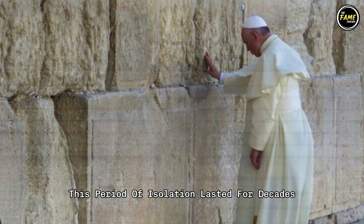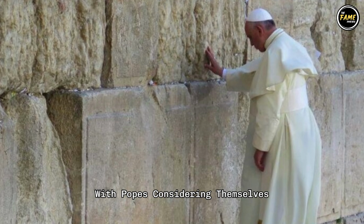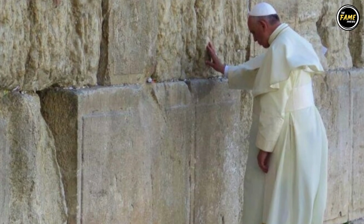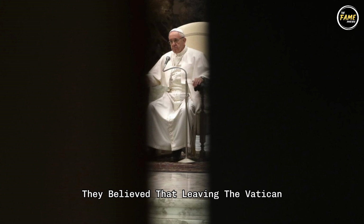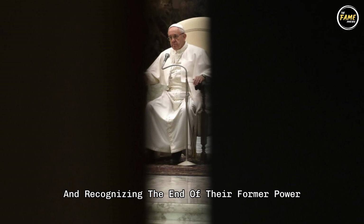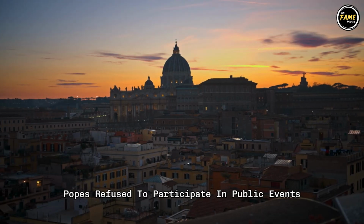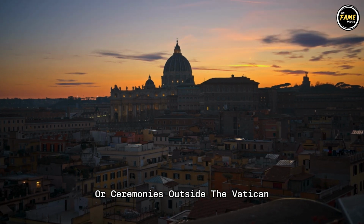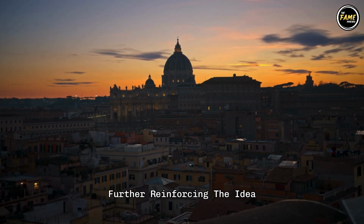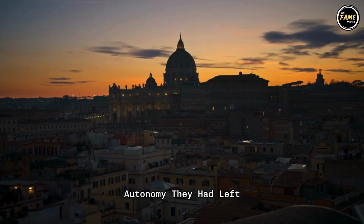This period of isolation lasted for decades, with popes considering themselves prisoners of the Vatican. They believed that leaving the Vatican would mean accepting the new Italian state and recognizing the end of their former power. During this time, popes refused to participate in public events or ceremonies outside the Vatican, further reinforcing the idea that they were holding on to what little autonomy they had left.